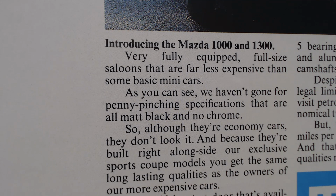It says, introducing the Mazda 1000 and 1300, very fully equipped full-size saloons, they look pretty small to me, that are far less expensive than some basic mini cars.